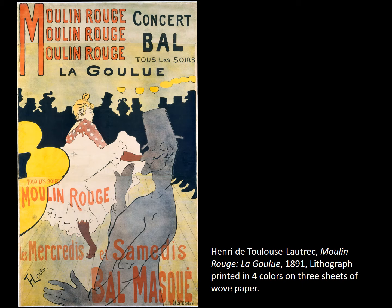You can see the different colors here as well. When I say they're unmodulated, it means you don't see light and shade on any of the forms. These are just flat areas of color, which again creates a very two-dimensional image. And that two-dimensionality is also reinforced by the use of text. And you can see the way Toulouse-Lautrec actually runs the text over the form to sort of integrate the two.